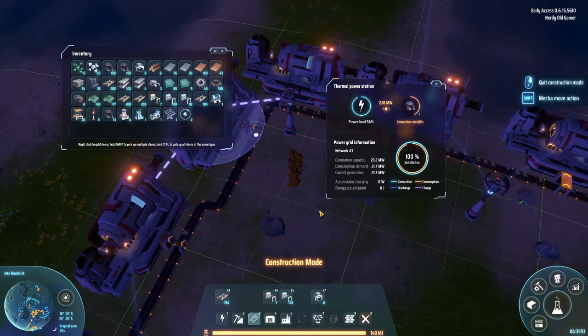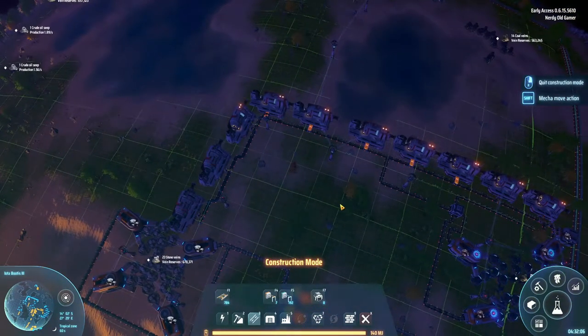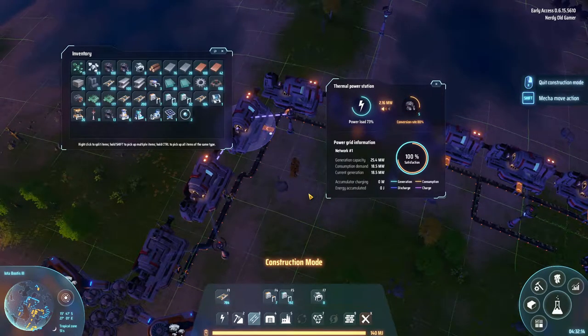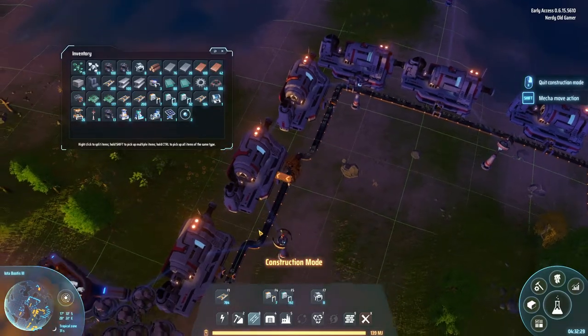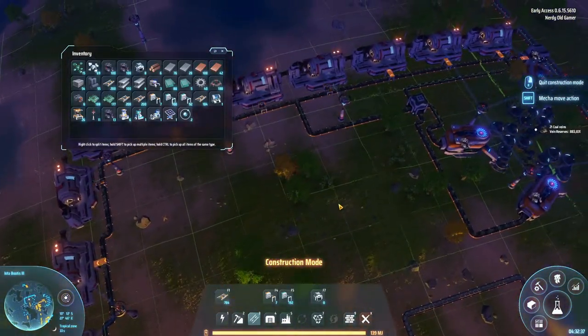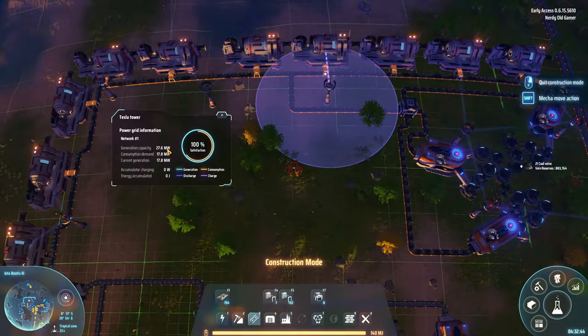How much coal do you have in you? One. Man, it spends it fast. Look how fast it spends its coal. Alright. I think you have 10 in you. Are you getting stocked up? You are. Good. Alright, you're stocked up. You are getting stocked up. Alright, good. So this is fine, I think. And we now have 27.6 megawatts capacity.